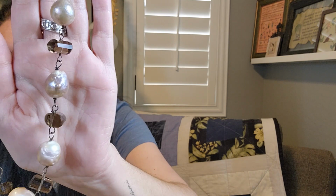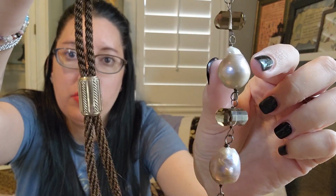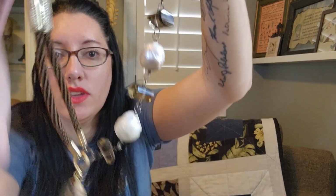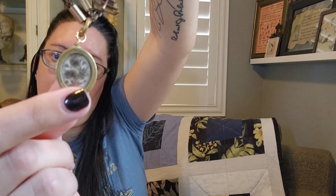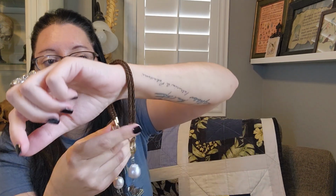So let's start over here. These are Baroque pearls with smoky quartz. Again, the faceting on these is just absolutely amazing. And I love Baroque pearls because they are not perfect. They are off-shaped. So yeah. The pendant here, she had purchased in a lot, and they were part of a door-to-door salesman's board. So she included that. Now this piece here is actually a bracelet, and I know them to be bracelets.